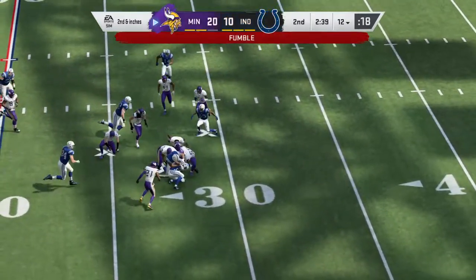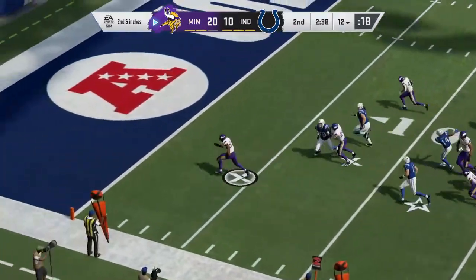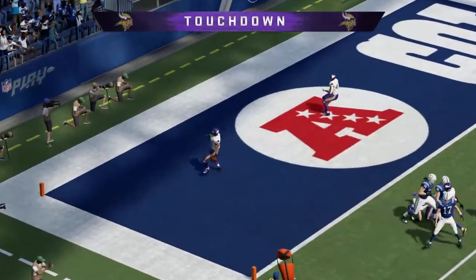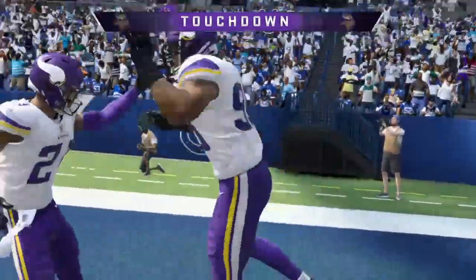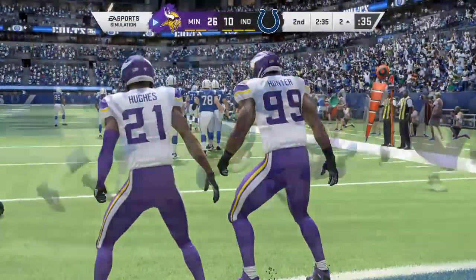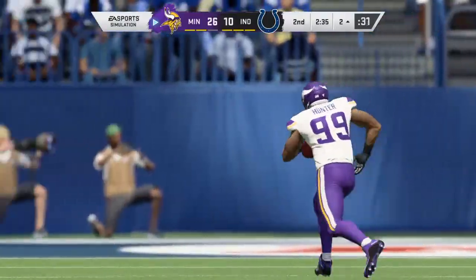Oh, and Mack has the ball stripped. And the Vikings pick up the football. And he's got room. And he'll get into the end zone. Touchdown, Minnesota. And Charles, look at the big fella. What a rumble that was. Not only to scoop it, but then take it the rest of the way for the touchdown.